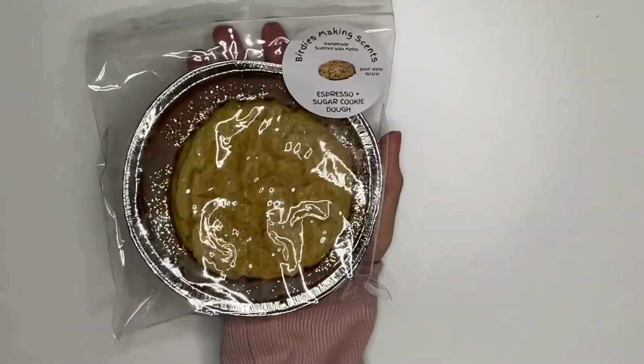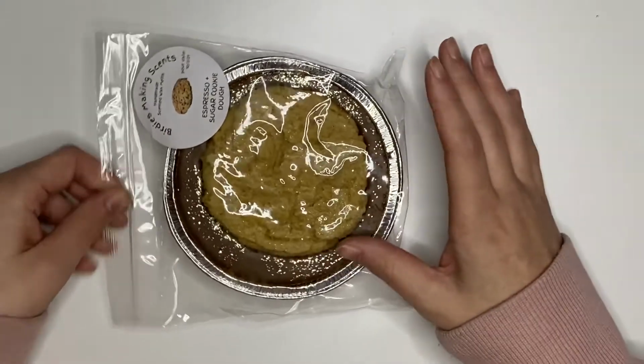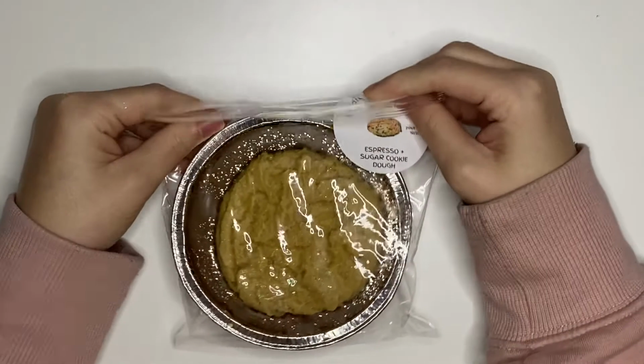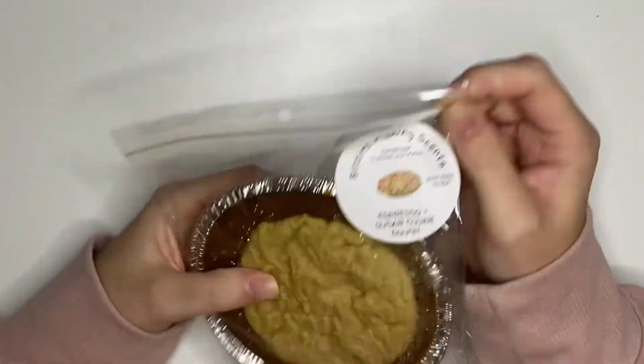So I got this one, and it's espresso sugar cookie royale, and it's a souffle. And straight up, you can't see my hand. It's bigger than my entire hand. And it's got the giant cookie on it, sparkles. And it's just so good. It's too good. It's amazing, and I cannot wait to melt this. And I'm sad that it's going into my bins of not ready to melt, because I just want to melt it right now.